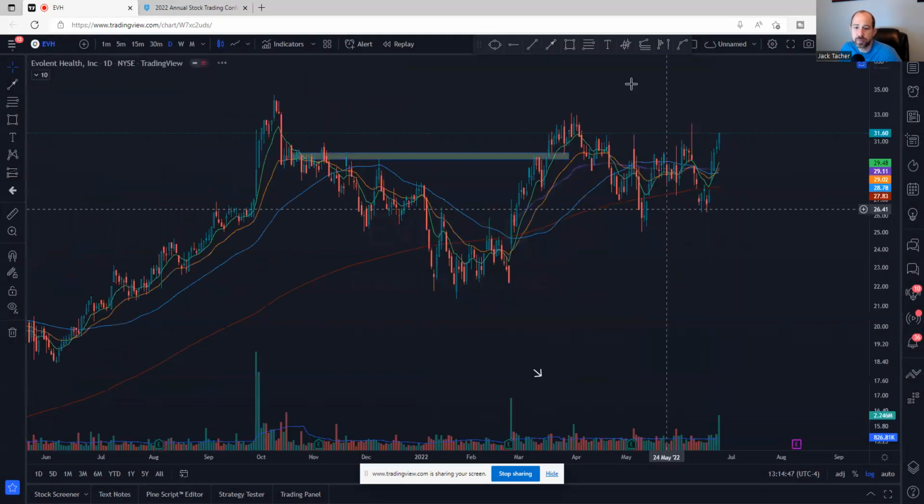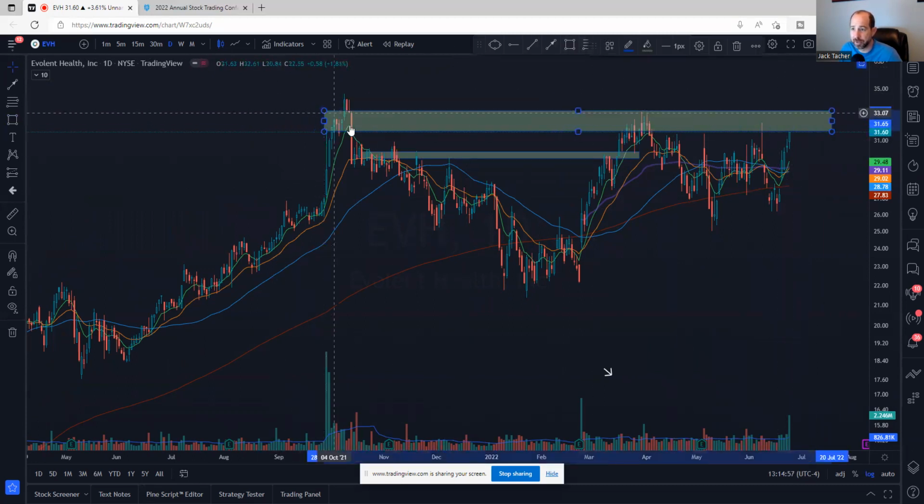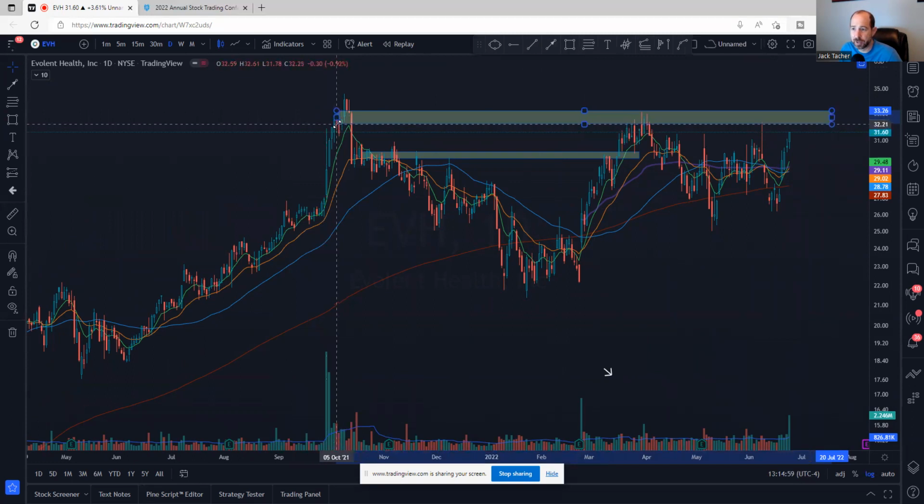EVH, again, another healthcare company, and again, above its 200 days, and everything is almost completely bullishly aligned. Maybe it's some kind of cup and handle, something like that. Either way, it would have to break out for me to get interested, but I do like how this looks.